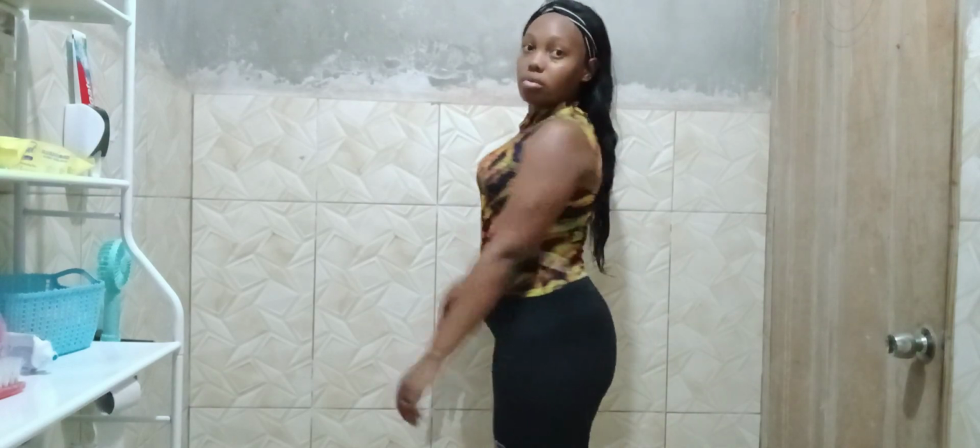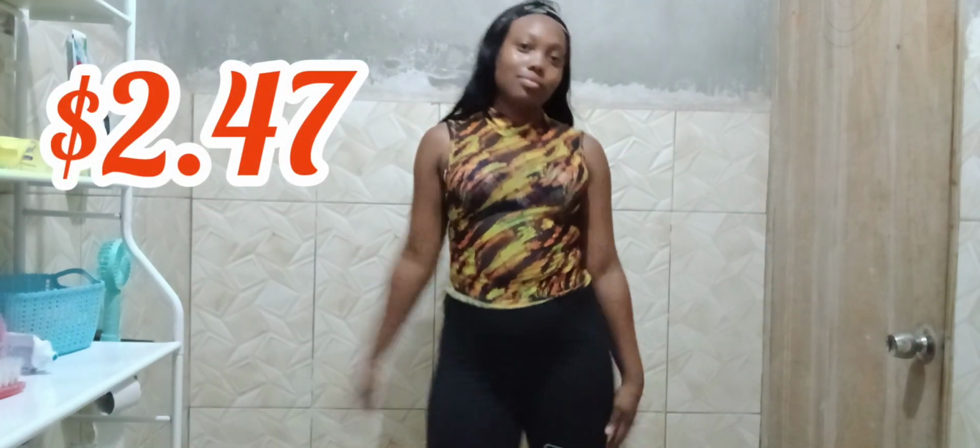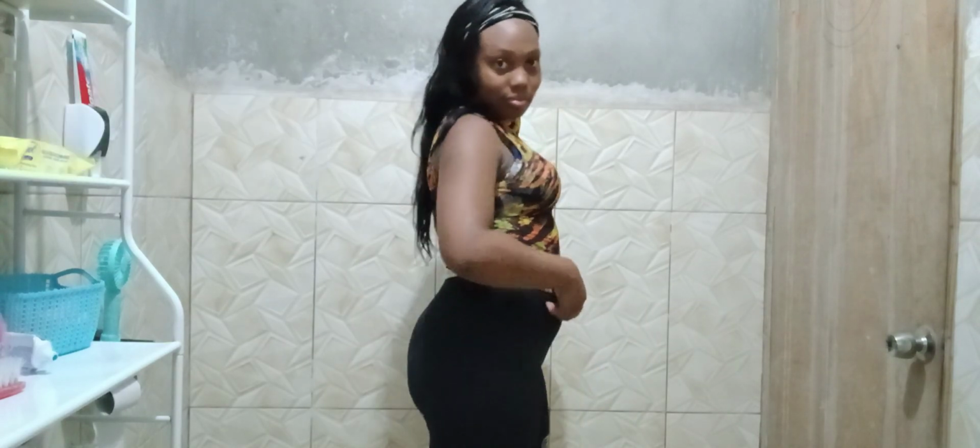The next top is a stretchy one. It's kind of thin and a little bit see-through. Oh, and most of the items in this haul will be tops. I had to separate them into two videos. As you can see, the top is see-through, so you'd have to wear black underwear underneath it.